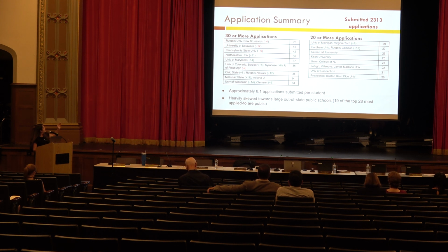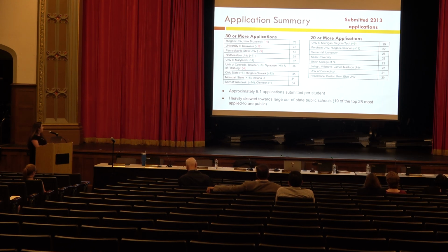What you can see here is who's getting the most of our applications. The red is a decrease from last year, and the green obviously is that increase. Rutgers is still the most popular. Obviously it's our in-state. What you will notice on here though is that Rutgers Newark and Rutgers Camden saw pretty meaningful increases, and that's because Rutgers went to the Common App, so it's our universal application, and students were able to click and submit to not just Rutgers New Brunswick, but also submit to be considered for all three campuses. So we think that that's what contributed to those increases there.